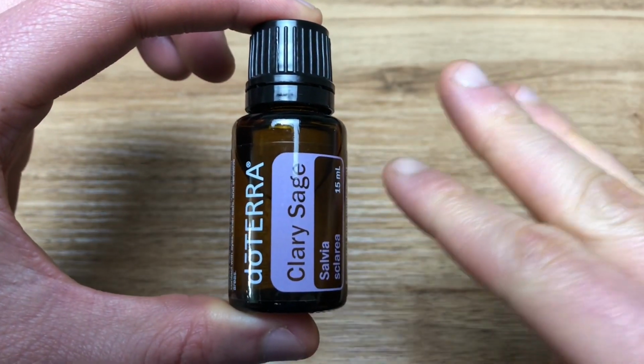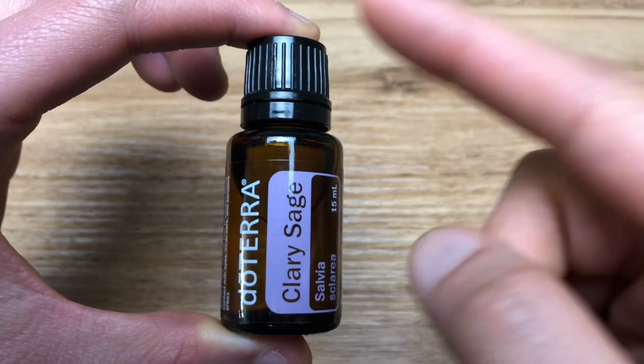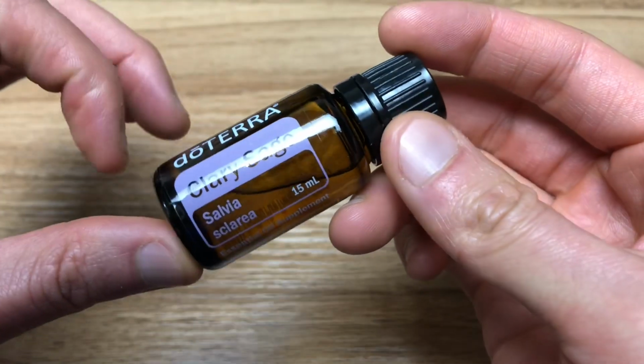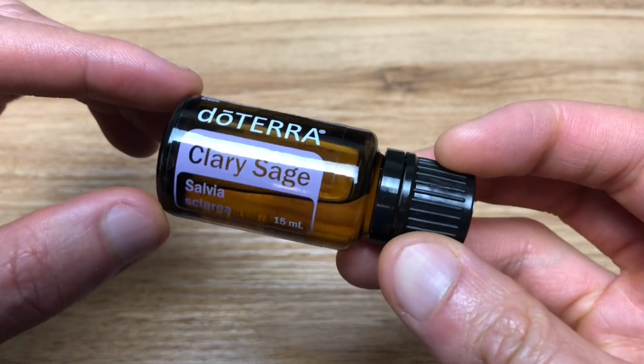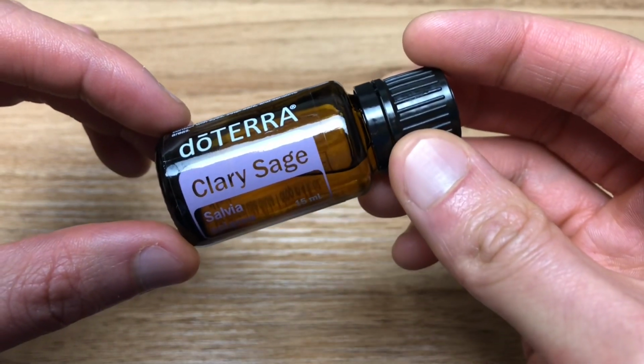The top 3 common uses for doTERRA Clary Sage are that you can use it aromatically, so breathing it in, topically, so if you can point to it, you can put it there, as well as internally. The main benefits of Clary Sage essential oil are that it soothes the abdomen area during menstrual cycle, relieves stress, and promotes a healthy scalp and hair.